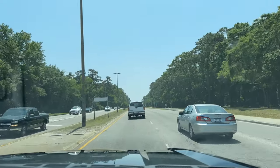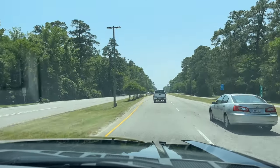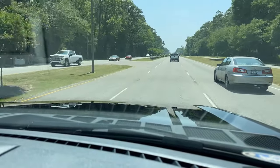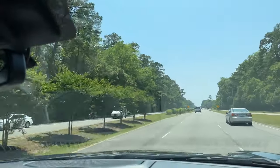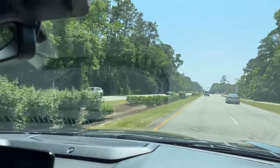So also right here, the airport is just to the right of that intersection. Market Common was straight. We made the left. And right here on the left is going to be Myrtle Beach State Park. It looks like a bunch of trees right now, but up here there's an entrance to Myrtle Beach State Park. Fantastic park. You can buy a pass.